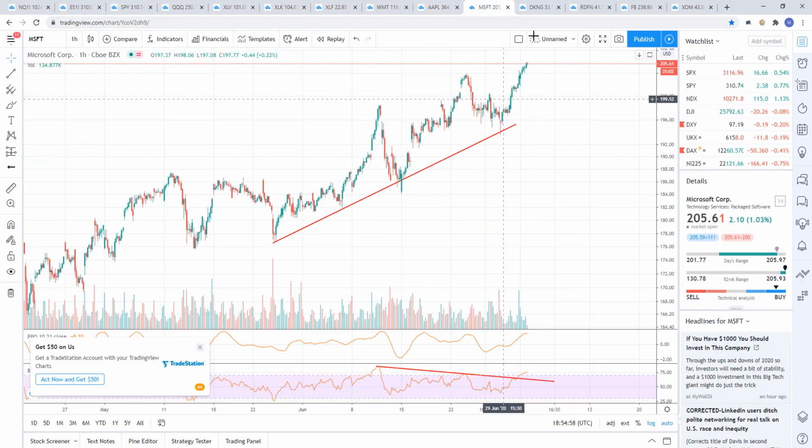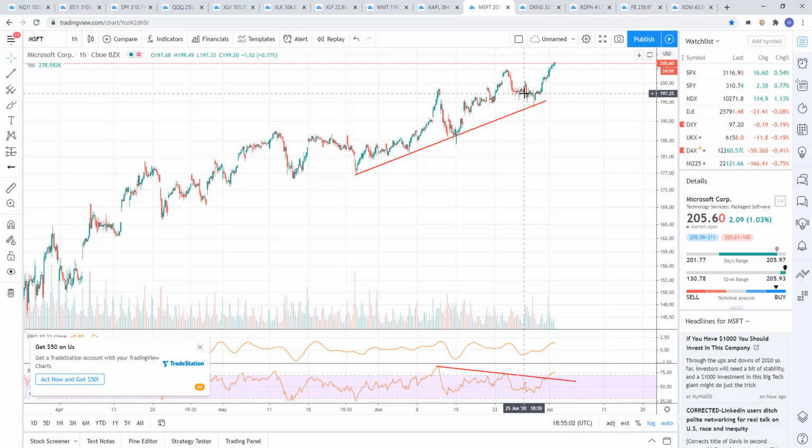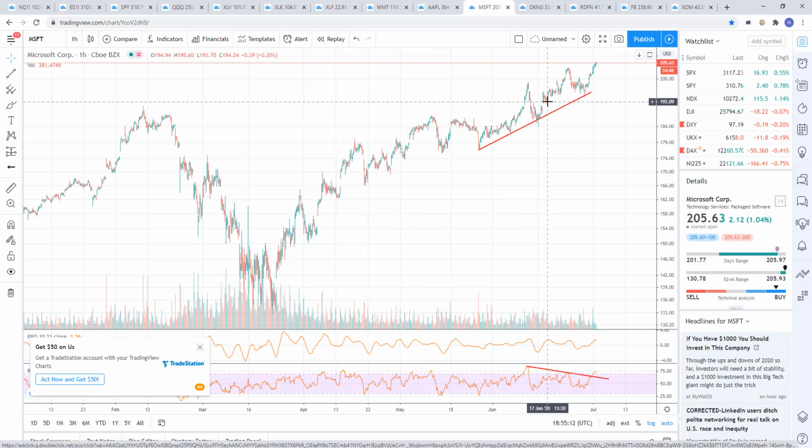Microsoft. So this is a big part of why the market's kind of rallying today. It's not rallying a lot, it's just really sideways. But Microsoft is moving higher. Here's your channel. Here's your uptrend line. Again, negative divergence. So it doesn't make sense to go long from my style of trading. But again, you have to respect the up channel until it's broken.